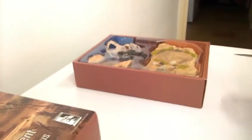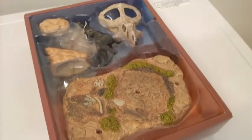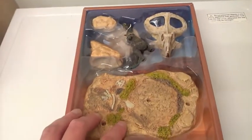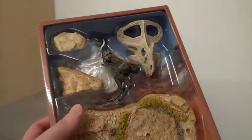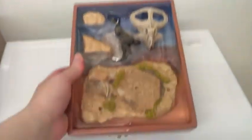Oh, wow, look at that. That is neat. I mean, I just wanted the specimen, but it comes with a landscape. Well, we'll review this bit by bit. I'm actually after the specimen. Oh my goodness. What a real bonus here.